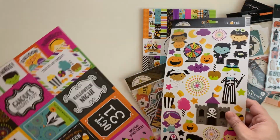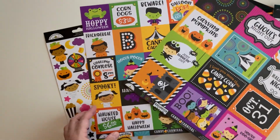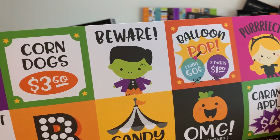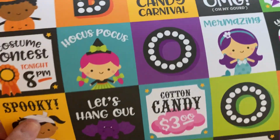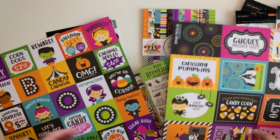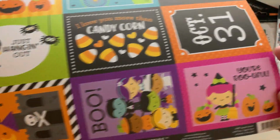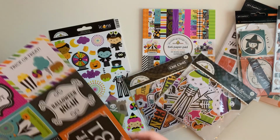Super cute. And then I had picked up 4 12 by 12 sheets. I got the 2 cut aparts and then the tickets, but the tickets are not here. This is what the cut aparts look like. Happy Halloween, corn dogs. Super cute. Perfect to make embellishments or handmade cards. These especially I use. These are the 3x4s and I use these to make cards. And I feel like I'm missing another sheet. I'm gonna have to look at my order, you guys, because I feel like I ordered way more 12 by 12 sheets.